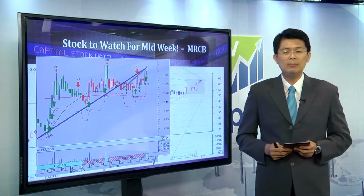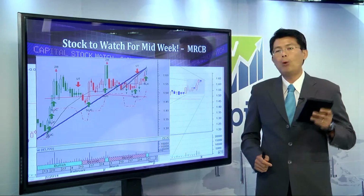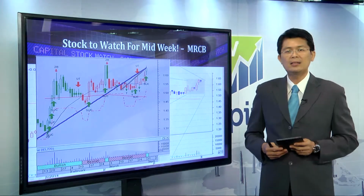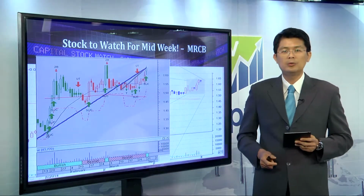How high can MRCB go? There is an old high here, which is not shown in the chart, but it was shown around 1 ringgit 80 cent. Bear in mind, this is a trading stock as the fundamental is still negative, with negative profit margin. You can get it from the site traderstruthreview.com.